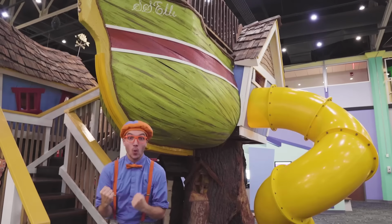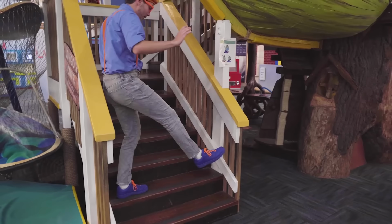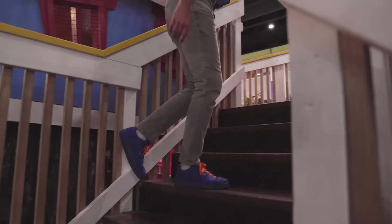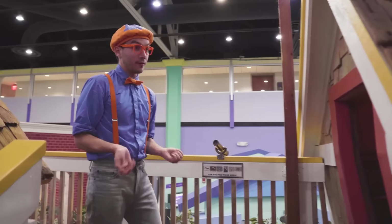Let's climb up. But I have a really good idea. How about you and I count all the steps on our way up? Here we go. One, two, three, four, five, six, seven. There's some more over here. 8, 9, 10, 11. Whoa, 12. We made it up all the stairs. And it was 12. That was a lot.